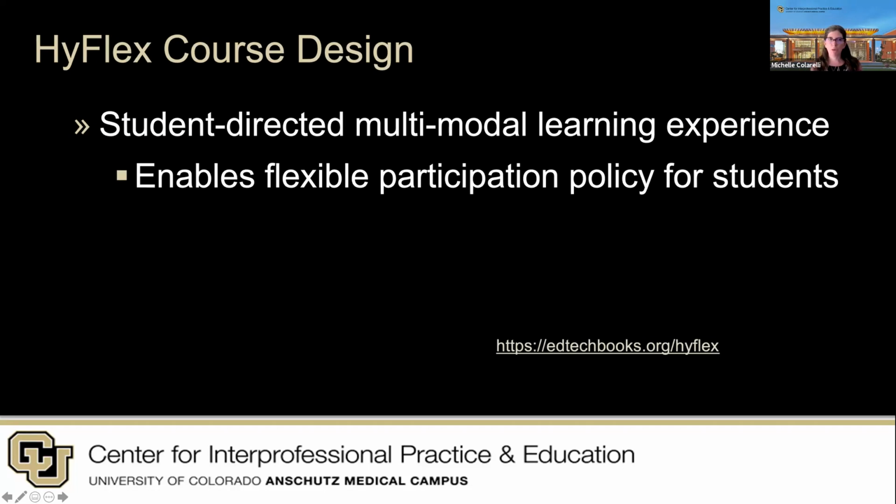But the main component of a HyFlex course design is that it's going to be a student-directed, multimodal learning experience, and that it enables a flexible participation policy for students. And it really means for all students that they can choose on any given day. It could be by week, by topic, by day, etc., that they're going to show up either in person, remotely, or participate asynchronously.